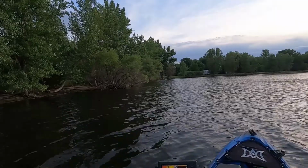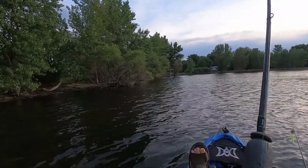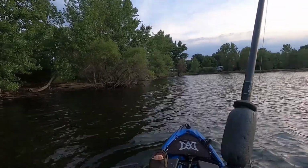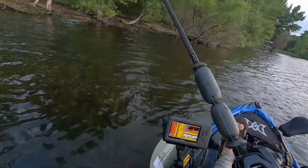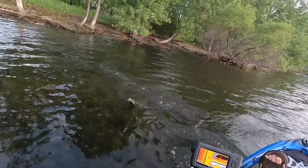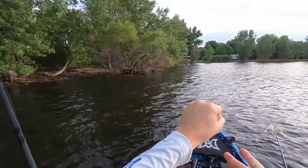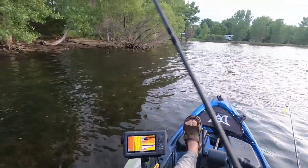Got him, guys. Oh, I hope you guys were able to see that. Casted way up into that tree. He blew up on it almost immediately. Good bass, not a giant one, but we'll take him on the frog. All right, we're gonna get him back in there and keep casting here.